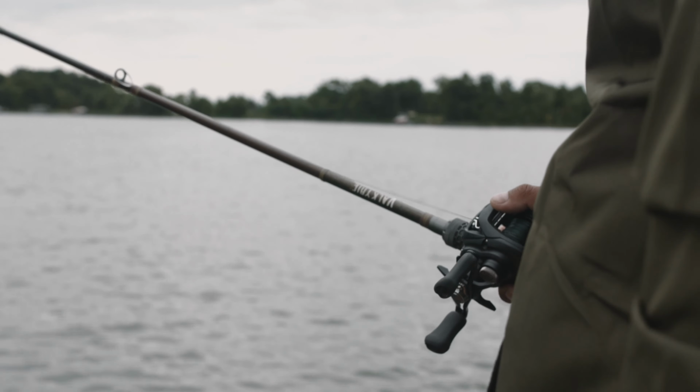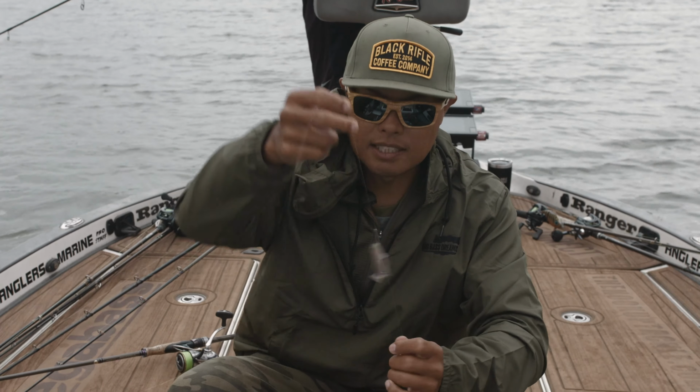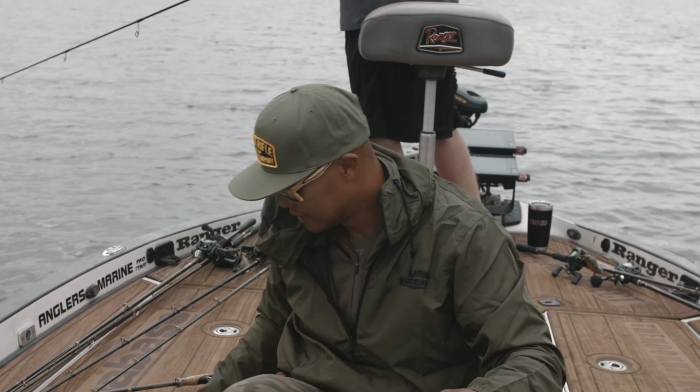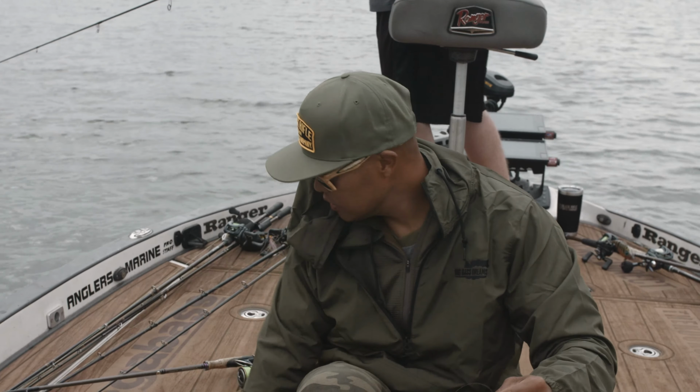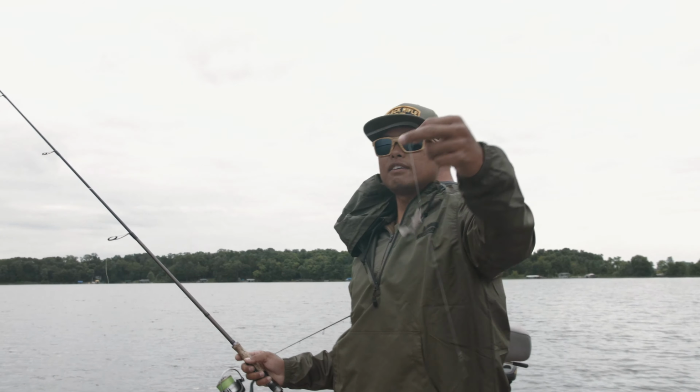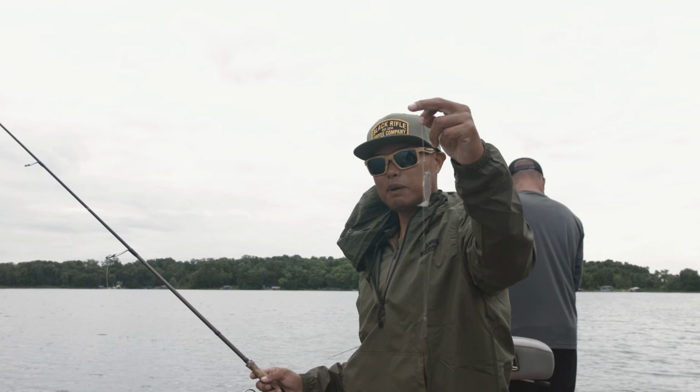I hate to do it. They were not biting the bigger offerings, and Casey's up 2-0 fishing a little Hazedong shad. So gotta adjust to the conditions and the mood of the fish. So I tied on my favorite rig, the Dropshot, with a spark shad. So we'll see what the deal is now.